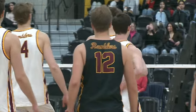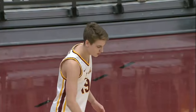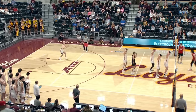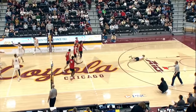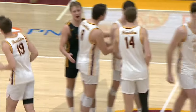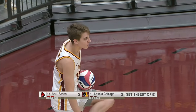We talked about how the youth of the Ramblers have really helped them get to this point today. Now you're gonna see the experience. Brooks, Jens, Mangan have a lot of matches underneath their belt. Understand how important this match is here in the league. Mangan last year was the setter on the all MIVA first team, and he's got his first assist today. Another point to the Ramblers, 2-2 here in set number three. Nice block move that time by Meyer and Brooks on the back set.